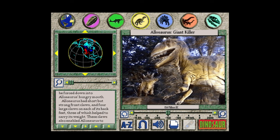Allosaurus had short but strong front claws, and 4 large claws on each of its back feet, 3 of which helped to carry its weight. These claws also enabled Allosaurus to hold down and tear at its prey. Scientists disagree about the hunting habits of Allosaurus. Some believe that the dinosaur was too large and clumsy to be a very effective hunter, while others argue that Allosaurus was quite agile and hunted down plant-eating dinosaurs in small packs. In fact, in North America, bones of Apatosaurus have been found with teeth marks that match those of Allosaurus.